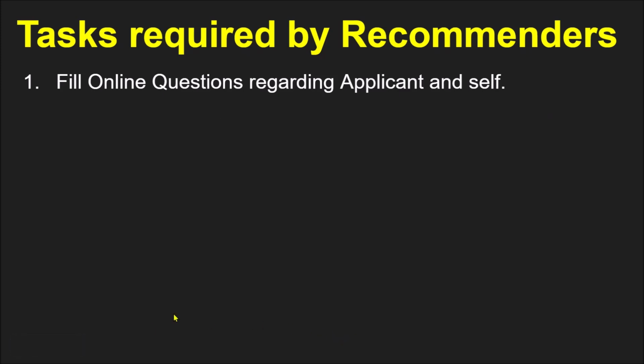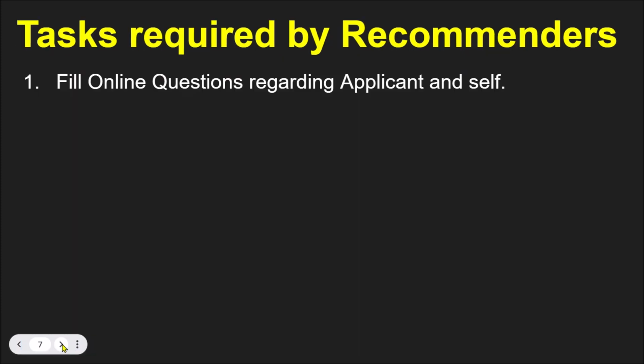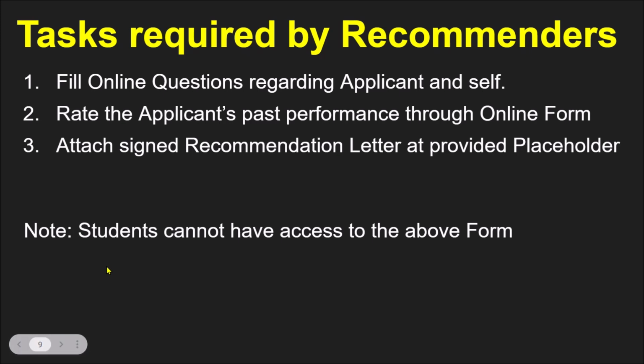As you can see, there are multiple categories of recommendations. This is just recommended, this is highly recommended, this is recommended with some reservations, and this is not recommended. Once that is done, they are also supposed to attach the signed recommendation letter at the provided placeholder. They will be provided with a placeholder to attach additional information or the recommendation letter, so they can attach the signed recommendation letter.